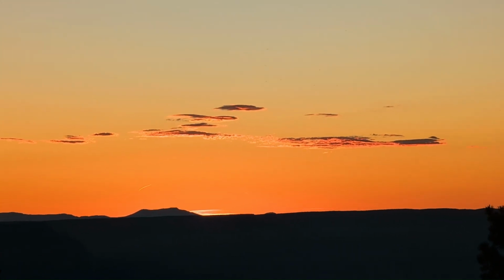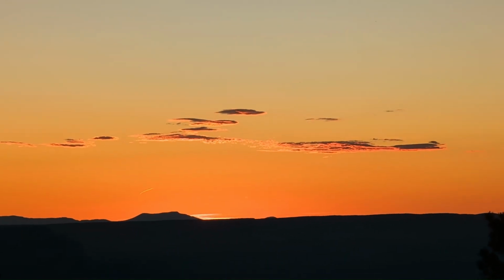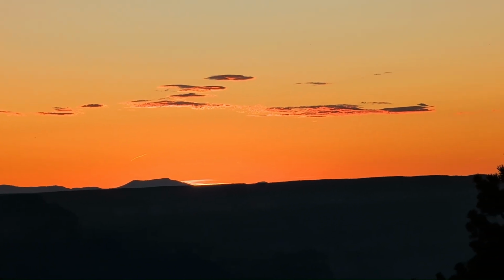Those clouds are also amazing. They're catching the underglow of the setting sun. It's amazing.